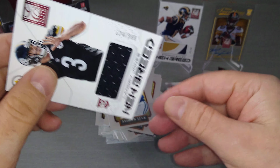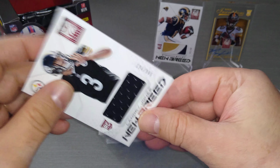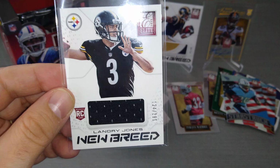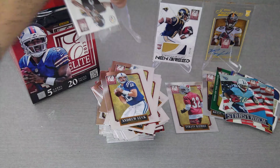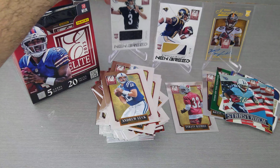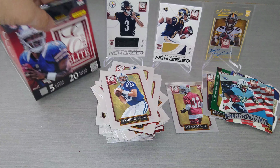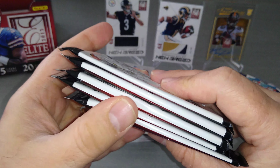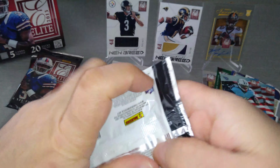All right, so we'll sleeve this up. Another numbered mem card. Put it here. Here we go. What do we got left? Empty box. Five packs.